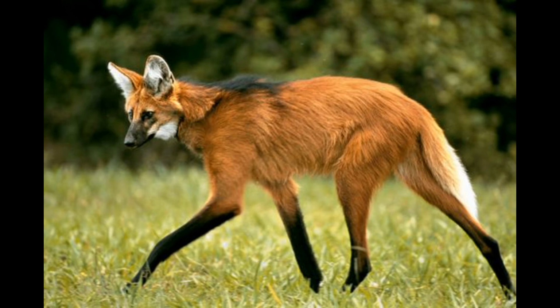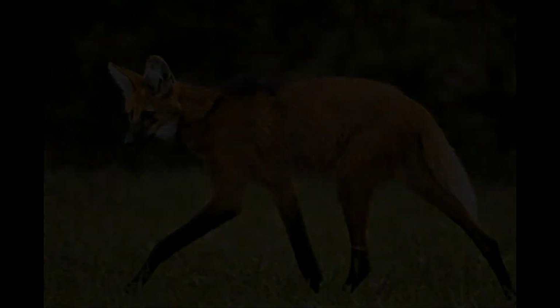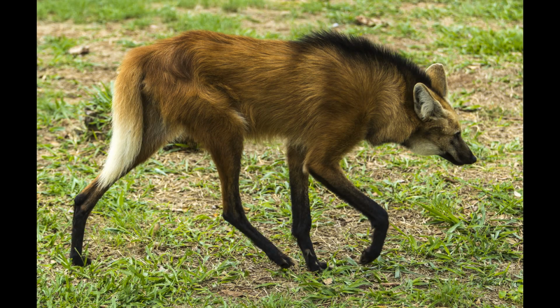Historically, in a few parts of Brazil, these animals were hunted for some body parts, notably the eyes, that were believed to be good luck charms. Since its classification as a vulnerable species by the Brazilian government, it has received greater consideration and protection.